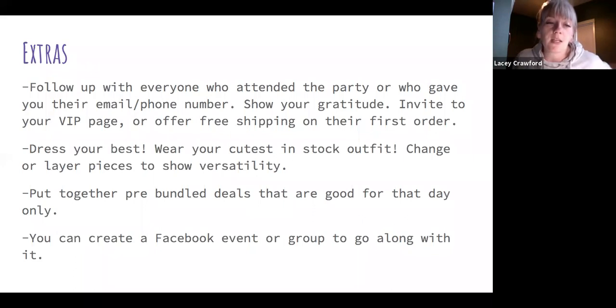Another idea you could do is put together pre-bundled deals that are good for that day only. So, a lot of times we do the buy a bra, tank, and legging for a discounted deal. You could do that. And what I would do is print it out, maybe a few different ideas with different tanks, bras, and leggings, and put that on display and say, today only, this combo is this price, or whatnot. And like I said earlier, you could even create a Facebook event or group to go along with it.